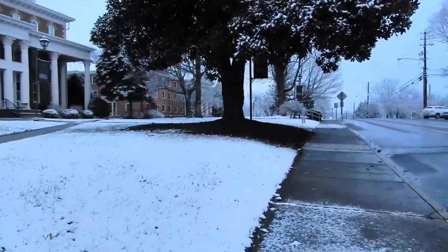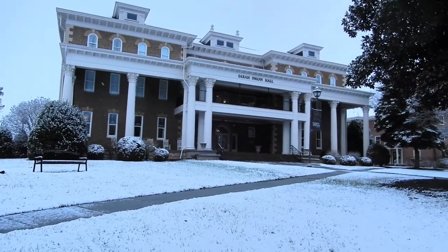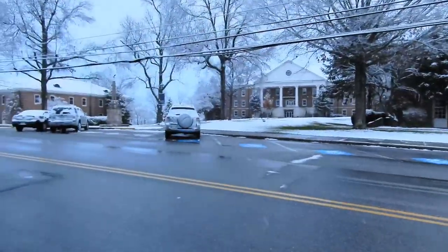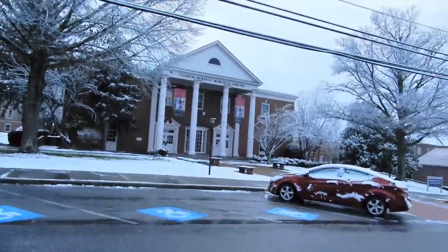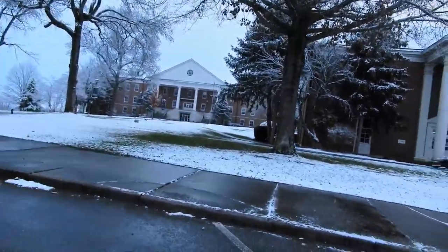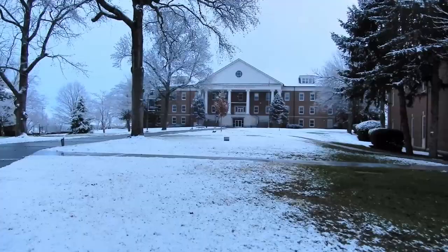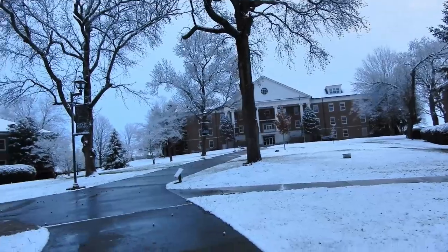Okay. Alright, now we're in front of Swan. This is what Swan looks like. Picture of that. Alright, I'm gonna cross the street. So we got the library right here. Got Henderson over here. Wow. This campus is magical under snow. So beautiful.